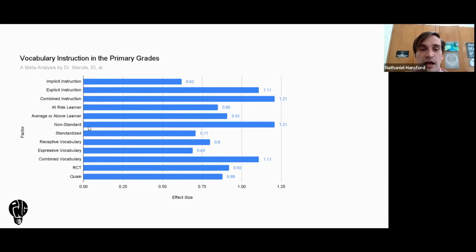And another really interesting thing here is how they looked at implicit versus explicit instruction. Now, when they say implicit instruction, what they're really referring to is basically silent reading, giving the kids a book and telling them to go practice reading on their own. They showed just giving kids a book and having them practice reading did have high outcomes, but it was much higher if we gave them explicit instruction and we specifically taught them individual words. But we had the highest results when we combined the two strategies together. So when we both gave students reading practice and when we explicitly taught them words. And I think that makes a ton of sense.